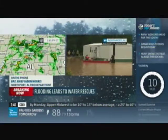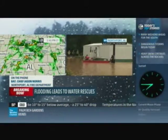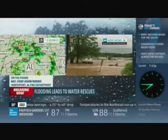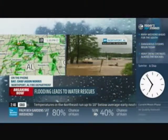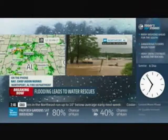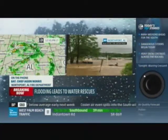But as far as repeat flooding areas that we know are prone to it, this is the main area in our jurisdiction that we worry about. Well, the people that were displaced, do you think they'll be able to return home before the evening is over? Or, with this rainy pattern, more rain could come in. How quickly does the water in the area recede?